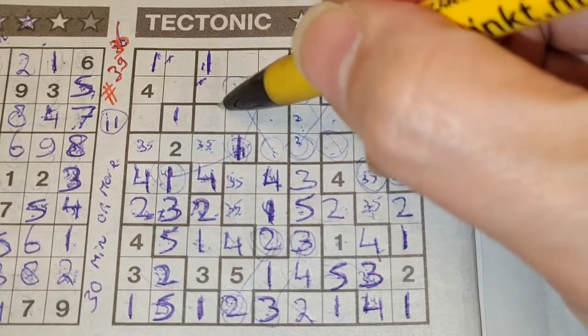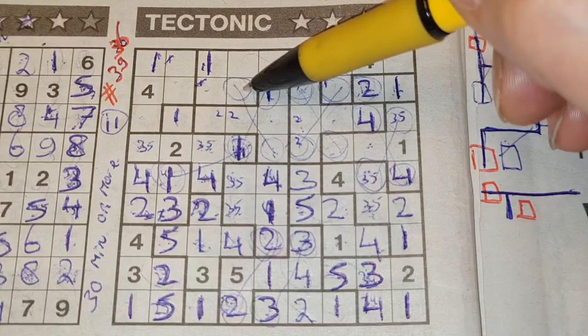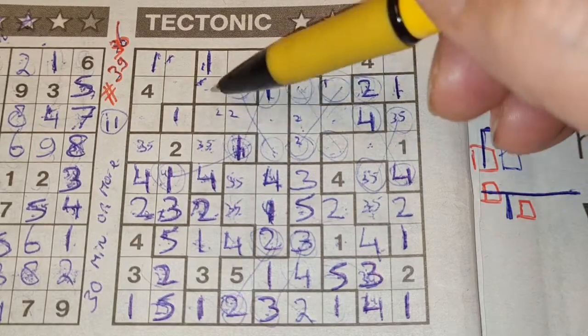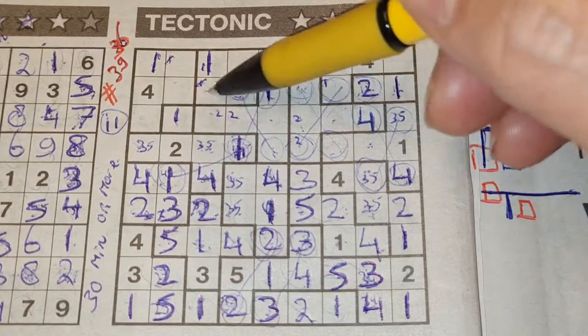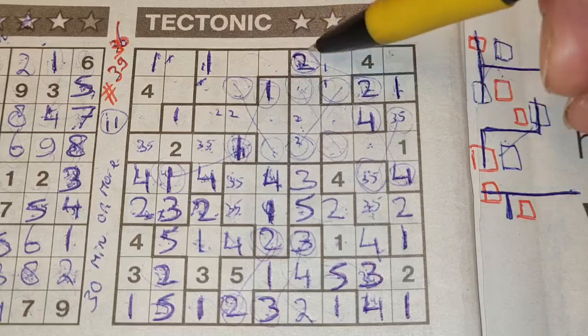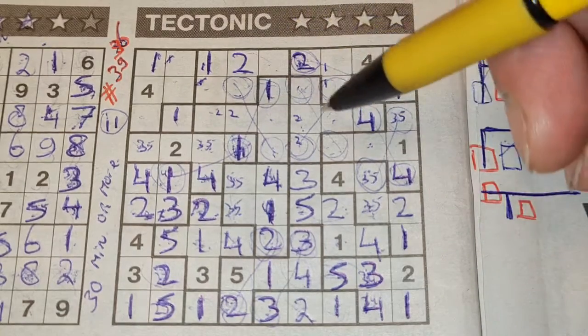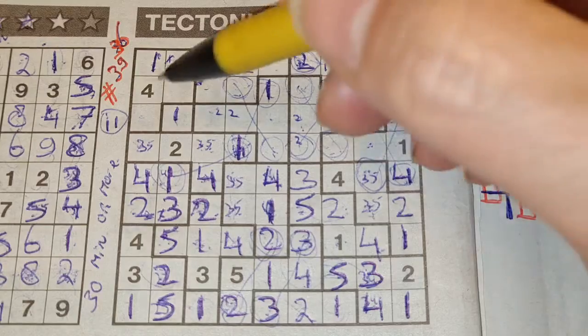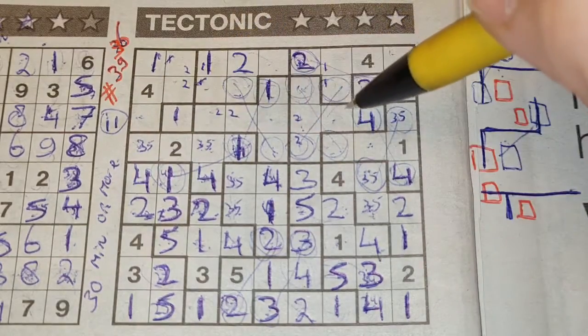So the 2 could be here, could be there. That means that those 2 boxes cannot be a 2. We have a double 2 there. If I fill a 2 here, I cannot place any 2 in one of those 2 boxes. That box cannot be a 2. So 1 box left for the 2 should be here. Okay. This box cannot be a 2. So the 2 could be here, could be there.